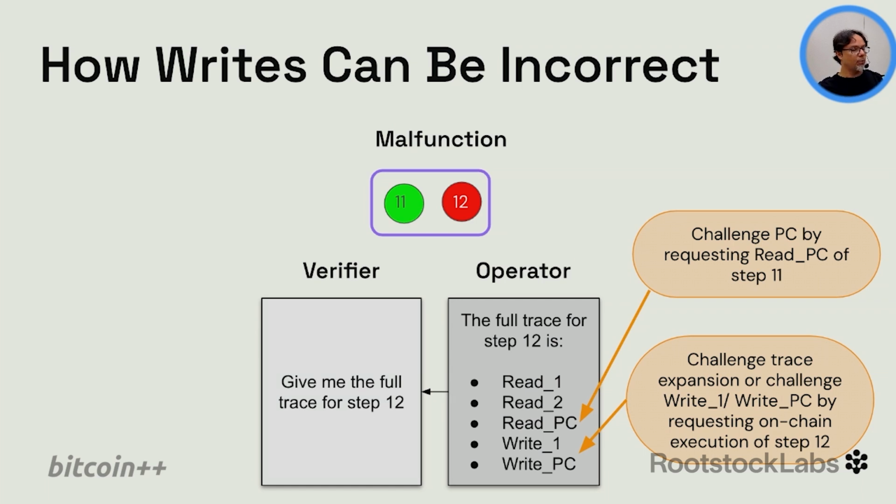If the error is in the program counter, it's very easy to challenge, because you have the previous step, which is correct, which writes the program counter. So you only have to show the previous program counter and the new program counter, and if they are not equal, then the program counter is wrong.